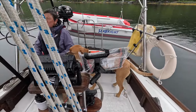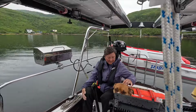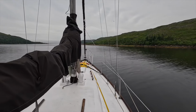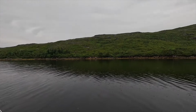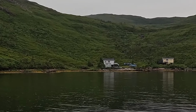Okay, here we are in Little Garia Bay. Little look around. There's a wide open ocean out there. So yeah, no wind in here. Right in the bottom here, a couple cabins there, looks like summer homes.